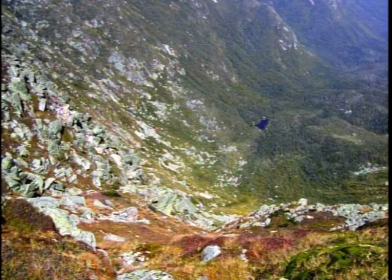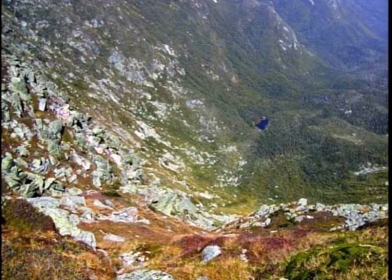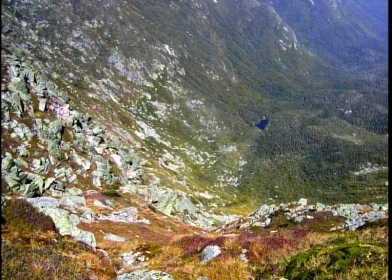This is looking down Great Gulf from Mount Washington down to Spaulding Lake or Spaulding Pond. Let me get the information here. Actually, let's see anything else to say about that map. At 5,552 acres. Okay, this is a view from Gulf Side Trail, looking down at the Great Gulf Wilderness on the north side of Mount Washington. Spaulding Lake can be seen at the bottom of the basin.